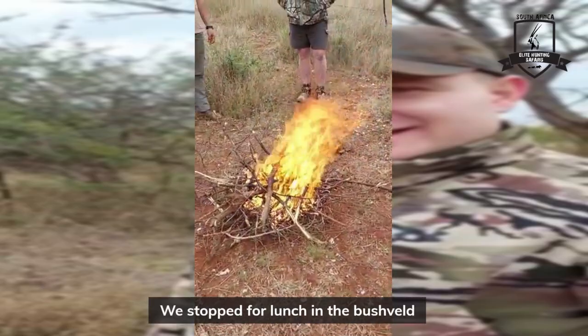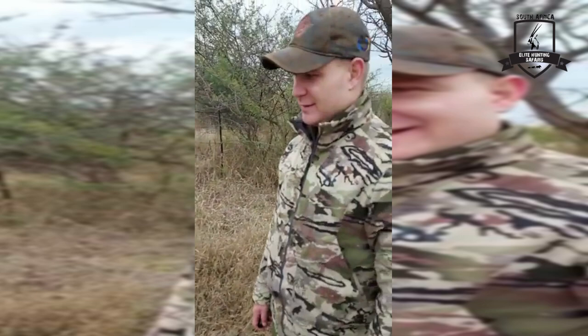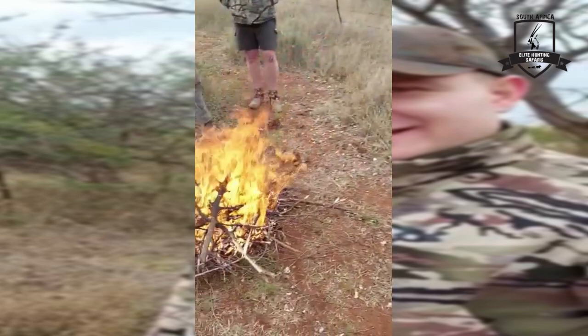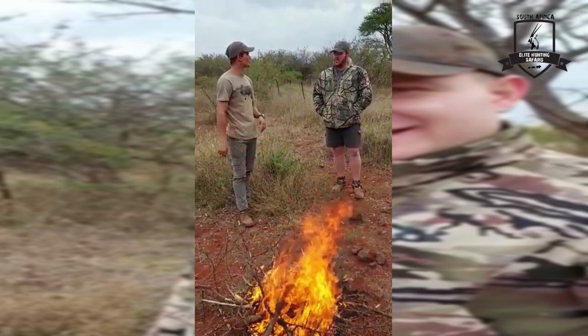So we are here at the halfway house today, taking a bite. Peter, what are we going to do now? We're going to braai some steaks and we're going to eat something before we go out hunting again. All right, boys. This is the halfway house. Taking something to eat.